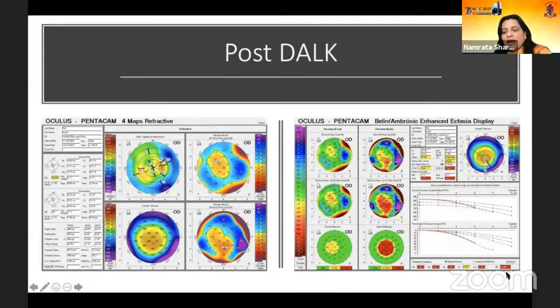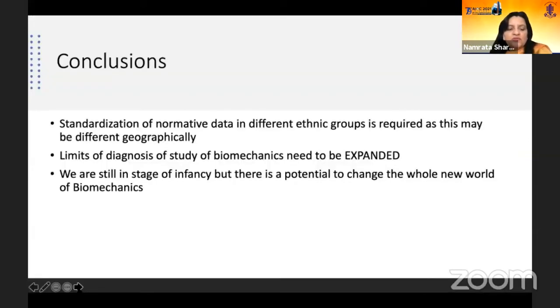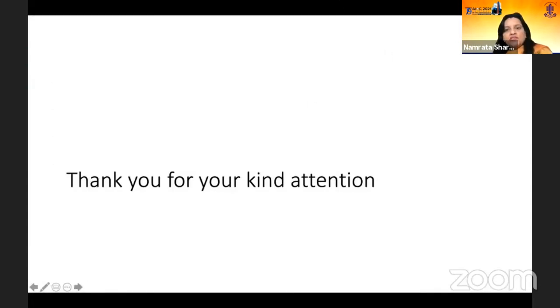Now, this shows a very bad BAD-D, which is not good at all, but the biomechanics are failing us in this case because although CBI is showing more than borderline, in the biomechanics map here, BAD is showing normal and TBI is showing borderline. So for procedures where surgical intervention has been taken, probably we've still not standardized it, but where mild cases, forme fruste cases are concerned, or you have to predict for cases who have to be undertaken for refractive surgery, there probably biomechanics are going to play an important role. So thank you very much for your kind attention.